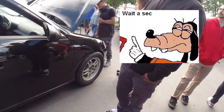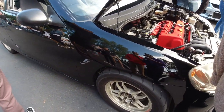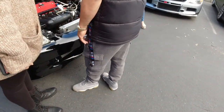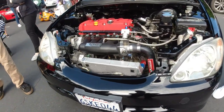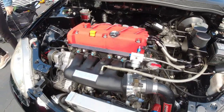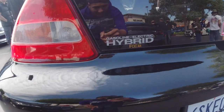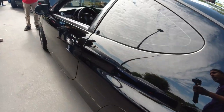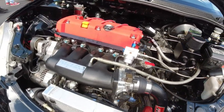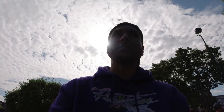Oh, yeah. Wow, this is super sleeper as hell. Like, this is one of those hybrids. That's hilarious. That's crazy. That is sick. This is supposed to be an electric car, right? Yeah. I think this is a K20 or a K24. This is like the ultimate sleeper. Gasoline electric hybrid, but little do they know. Ooh, an electric car. That is cool. I love it. I like it.